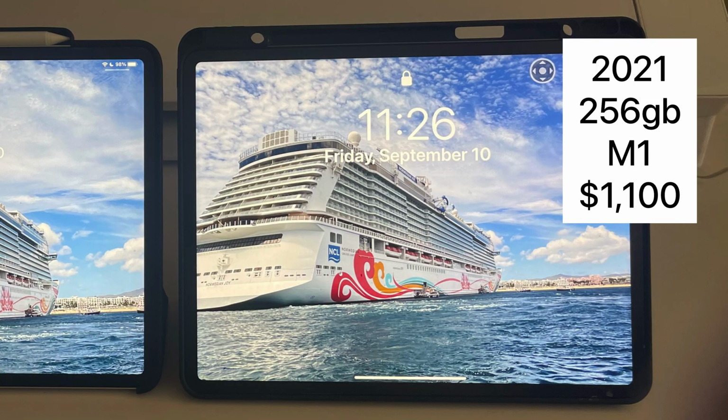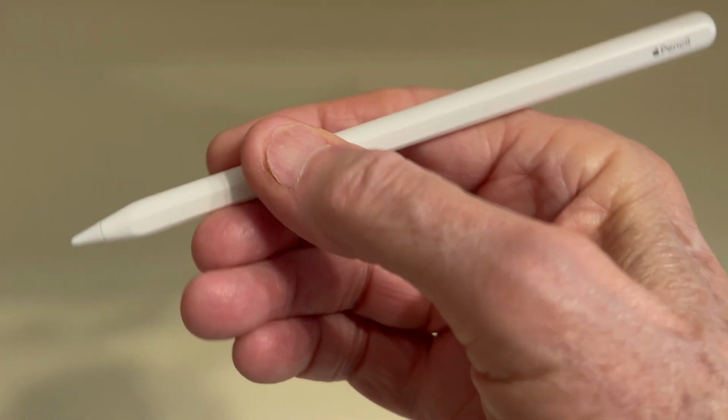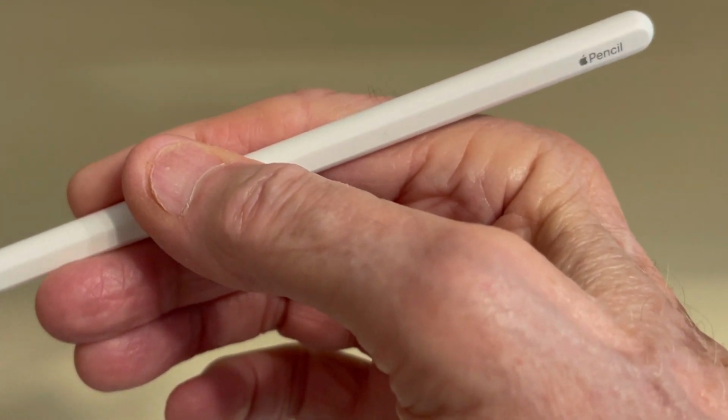Now, Amazon has the latest, the 2021 version with the M1 processor and the better display, for about $1,100. Now, that's a big difference. Let's assume you want to buy an Apple Pencil, $129 from Apple. You might be able to get it a little cheaper on the street if you wait for something like Black Friday. But by the way, it's well worth it. I use my pencil all the time, not just for drawing.